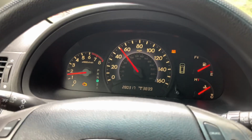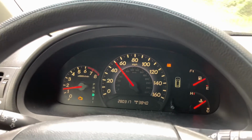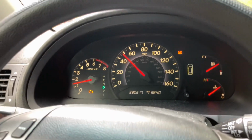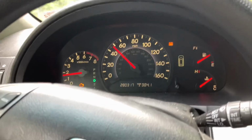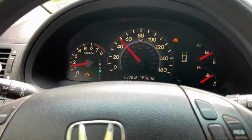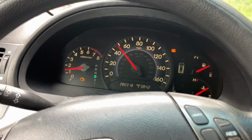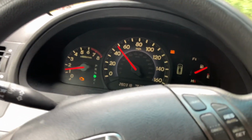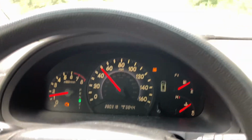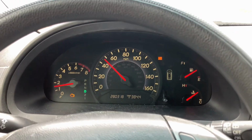And yes, it is due for a timing belt replacement, and I'm going to go ahead and get that done. If you have one of these Honda Odysseys with the J35 or J series engine in general, they have a timing belt, not a timing chain. You got to get that changed every 100,000 miles. It's also a good idea to get the water pump, pulleys, and tensioners redone as well. That way you don't encounter any issues further down the line. But it's a very expensive process. It's just my personal recommendation.